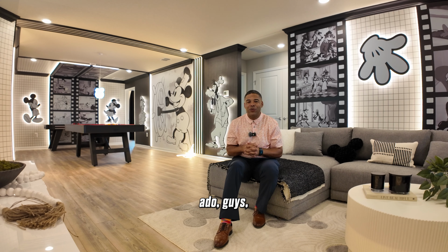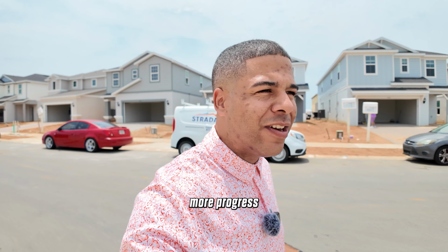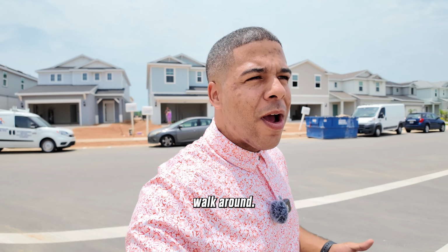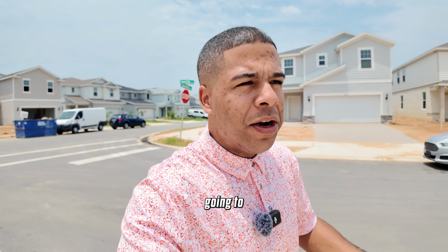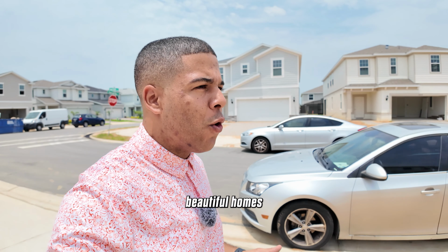Now, without any further ado, guys, let's get out there, let's get to walk in, and let's see what this neighborhood looks like. There's a lot more progress since the last time that I was here, so it actually looks a lot better. We're gonna walk around. I'm gonna tell you guys a little bit of information in regards to the community, what it's like to purchase here, what the community offers, what it's going to look like in the future. And then after that, I'm gonna show you guys those beautiful homes that we talked about.